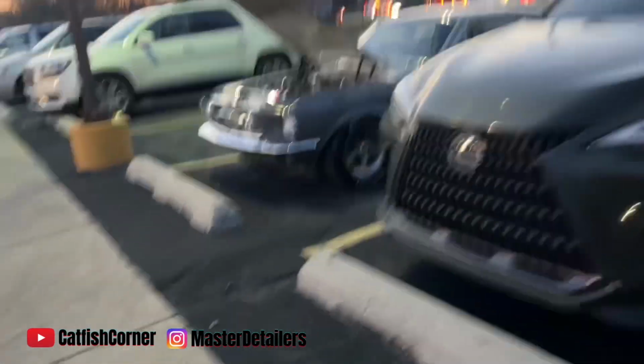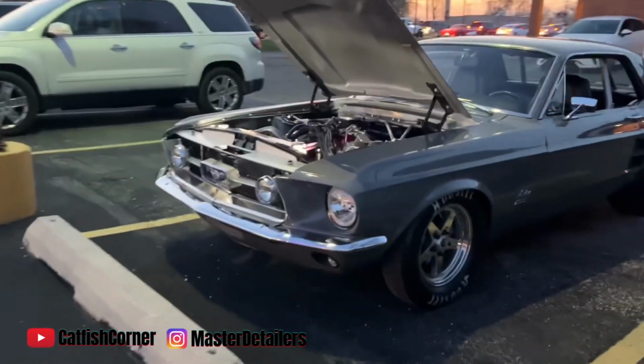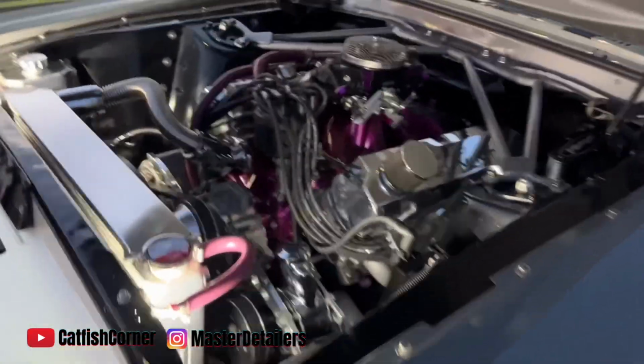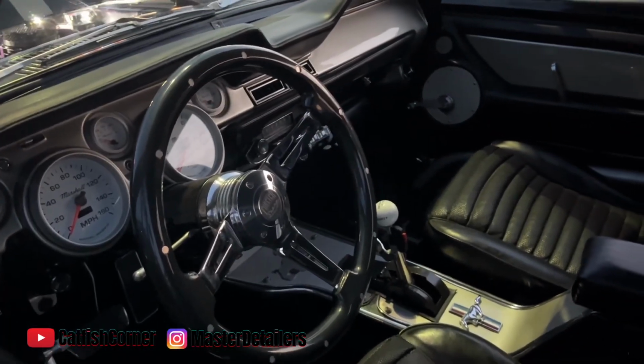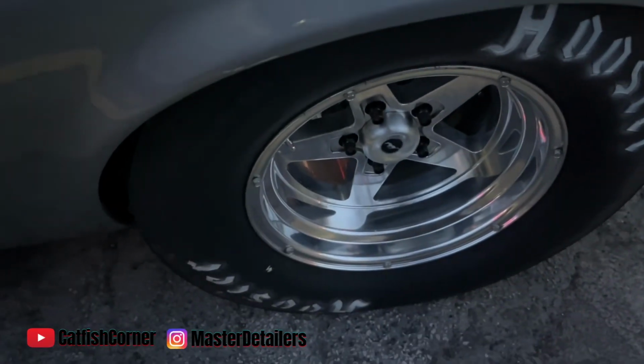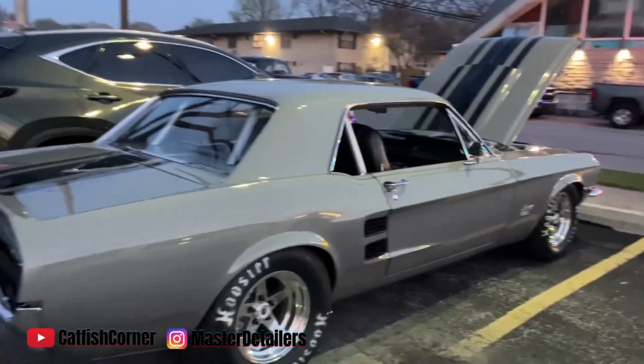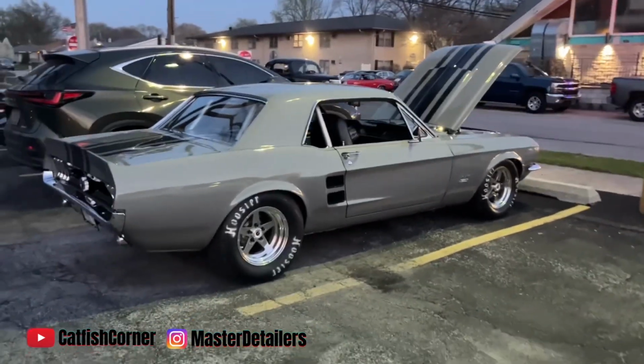Tucked away on the other side. Look at it. Look at this Mustang. Nice, nice. Full roll cage, guys. You see the roll cage in there. Trick shifter. Got them biters. Long studs. Nice, nice Mustang, man. Look at that. That is nice.